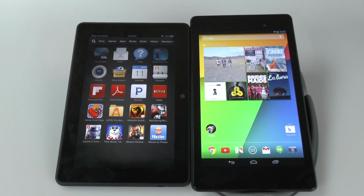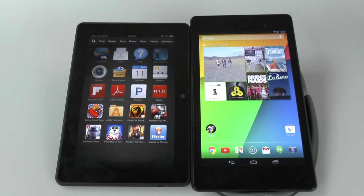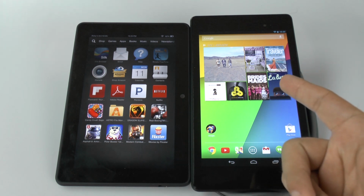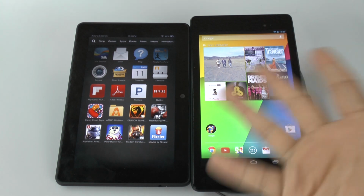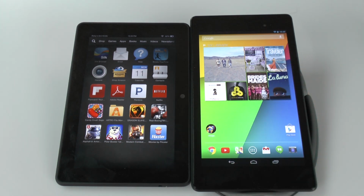When it comes to the extras, this was a very tough sell. They really don't have any extras hardware-wise. There is no extras hardware-wise. You don't have expandable memory. The only thing I could think of was this one can use an MHL adapter, whereas the Kindle cannot. Other than that, they're really similar. Again, exception with the rear camera on this one, but they're very similar in terms of extras. So those two are obviously some hardware extras.